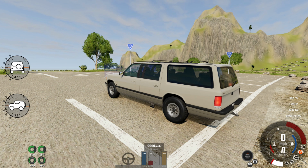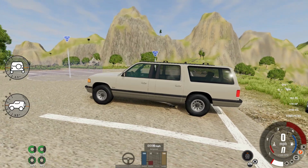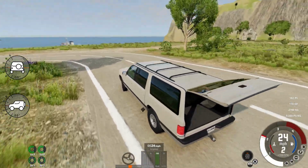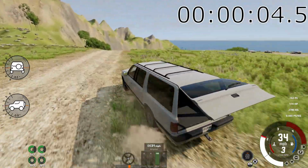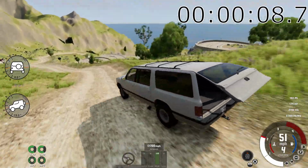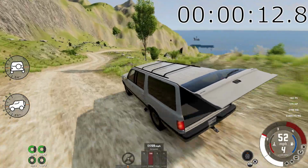So this is the long roamer. This has a 0.25 meter extension. The trunk is open for some reason. Don't ask me why, because I didn't open it. So it weighs 2,700 kilos, which is almost 3 metric tons. Power to weight ratio of 0.65 with 179 horsepower.